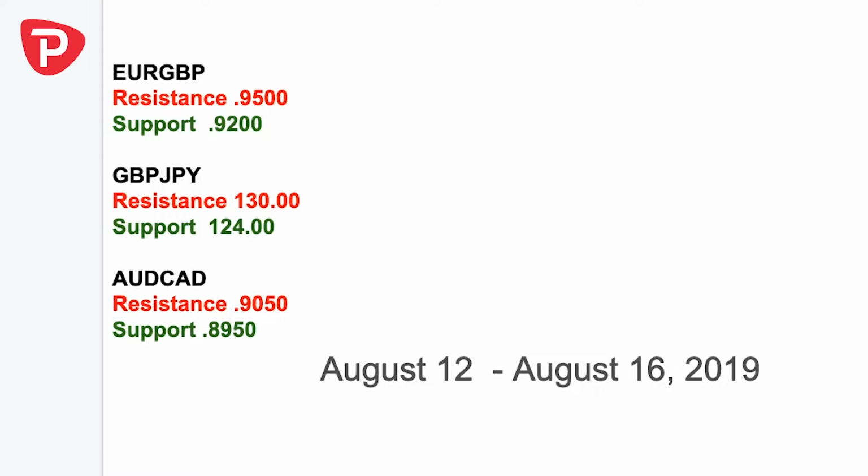And a similar downward move, not as dramatic as far as the historical numbers go, but pretty significant, is in pound yen through the 127s. So now we have support at 124s, resistance 130, large, wide swaths because the volatility has really increased. But those two crosses look very interesting, both to the upside on the euro pound and downside on pound yen, as the momentum trades really take over.